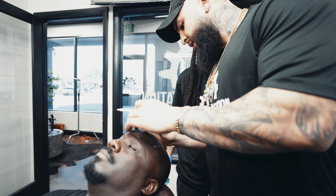So what we doing? We're drawing our baseline, sketching our line out, making sure it's symmetrical before we even start our SMP. We can always make adjustments with this white pencil, and that's the advantage. Figure out what the client looks like in our professional opinion. Especially as barbers, we have an eye for detail and consistency, and that's what we want to give to our clients.